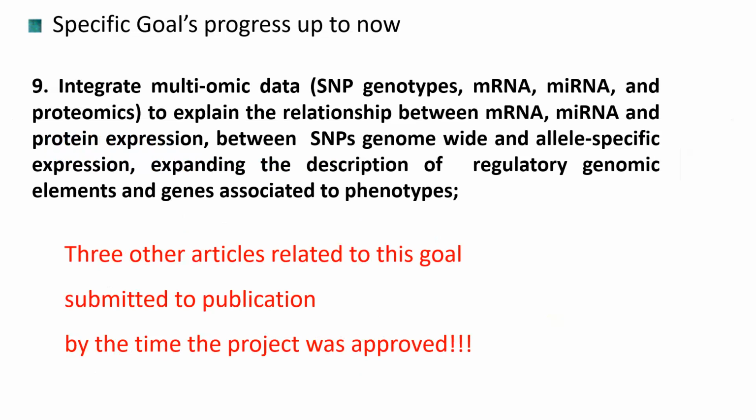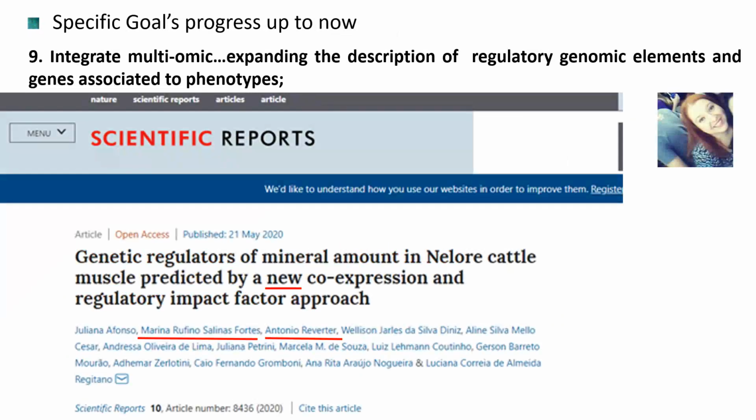And by the time this project was approved, we had 3 articles submitted to publication. The first of these 3 papers is published since 21st May, so a few weeks ago. And it was a work by Juliana Afonso in collaboration with Marina Fortes and Antonio Reverter, in which they describe the use of a new co-expression and regulatory impact factor approach to describe regulators of mineral amount in Nelore cattle muscle.